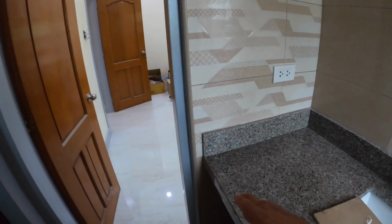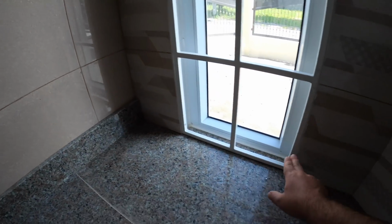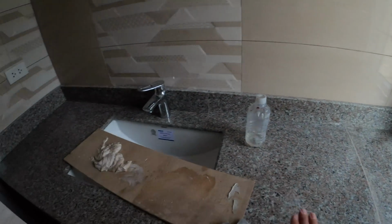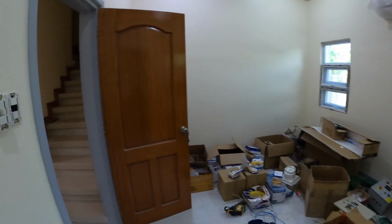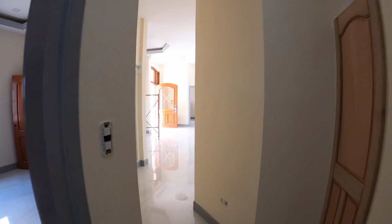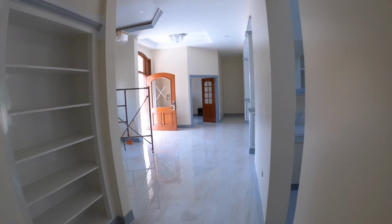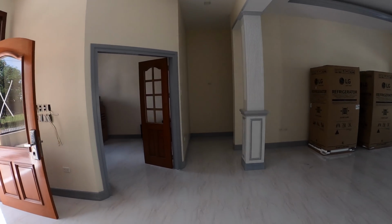All right, so our granite guys have returned. We are starting to put in the granite sections for our backsplash here in the Jack and Jill. This is the last piece for the Jack and Jill. They've also got to do the same thing over to the master's bath. There was an extra piece that we had asked for them to install.